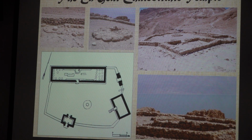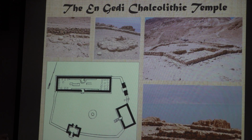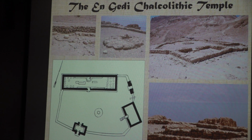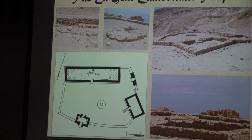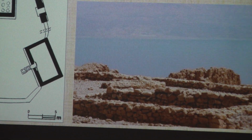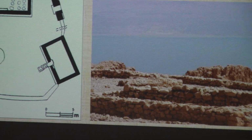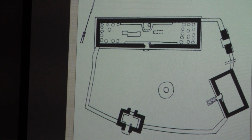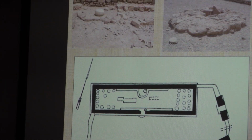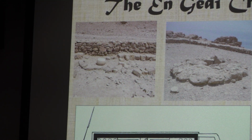Now to an archaeological site in Israel. This is a very early temple at a place called En-Gedi. It overlooks the Dead Sea. It's a beautiful site. You can see in the bottom right picture a beautiful view of the Dead Sea and Transjordan. En-Gedi was a site that is mentioned several times in Scripture. It's a region where David and his men hid from Saul. It was in the Judean wilderness. We'll look at the Judean wilderness in more detail later.